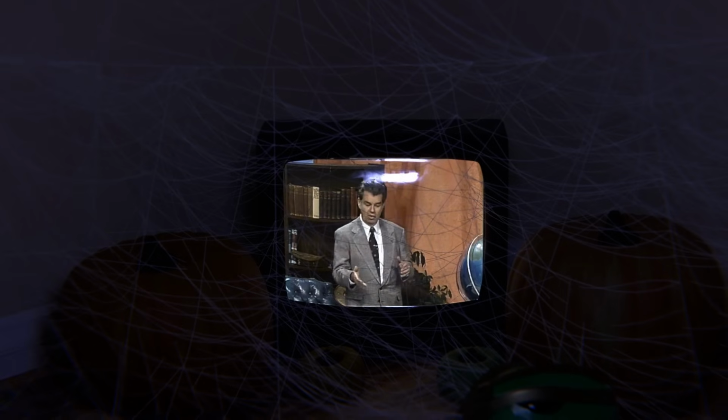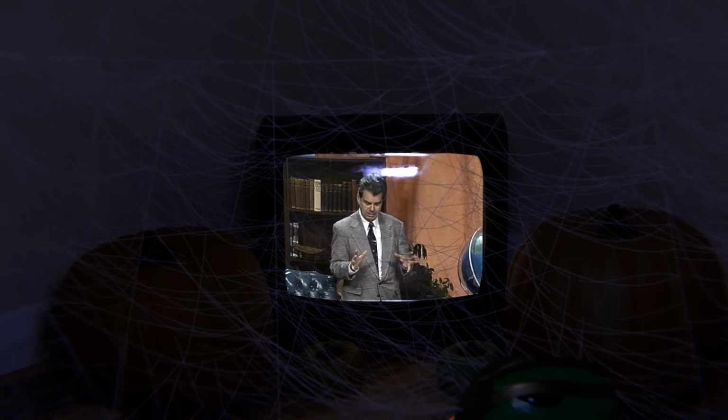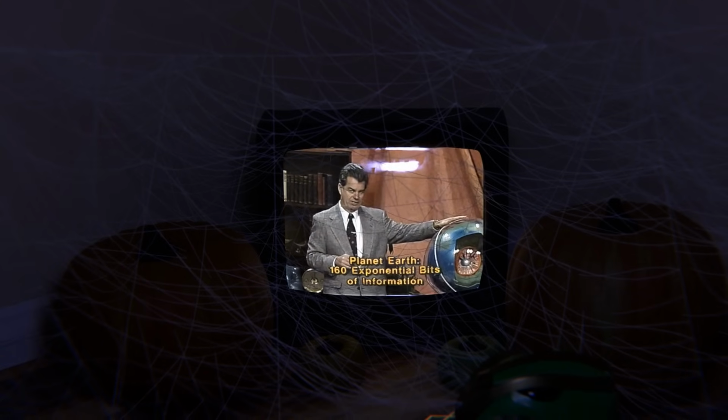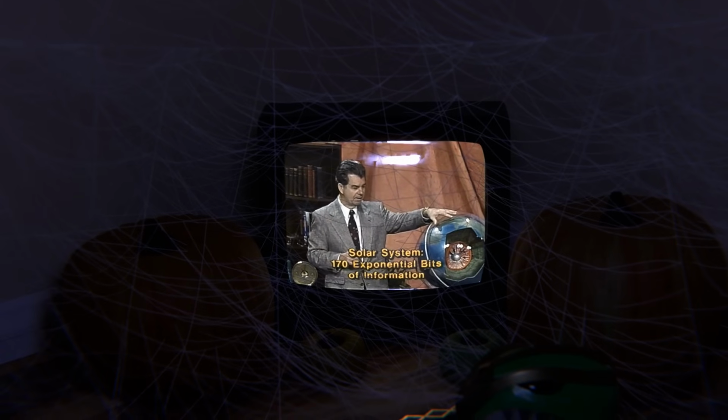All of the information and all of the natural elements of planet Earth, put together, the inorganic elements, the entire globe, that information is 160 bits of information. Let's take the entire solar system, including the globe, our Earth, the Sun, 8 other planets, asteroids, debris, etc., and it comes out to 170 bits of information.